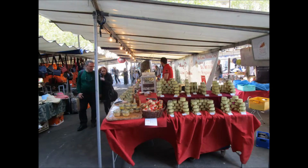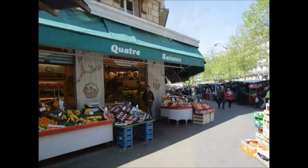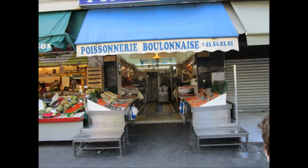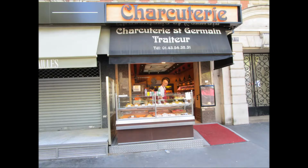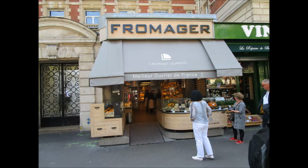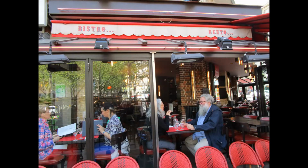However, even better is the fact that there is a kind of permanent market in Place Maubert. When the market merchants pack up and leave, the square still has, and this is from left to right as you were facing it, a fruit and vegetable shop, a fish store, a butcher, a rôtisserie with a sign that says volaille, a delicatessen or charcuterie, a cheese shop, a wine shop, the sign simply says vin, a bakery and pastry shop, and a small restaurant which I've never been in.